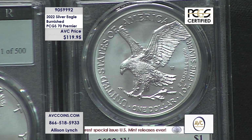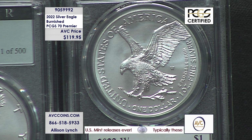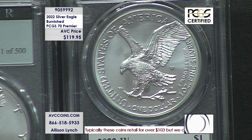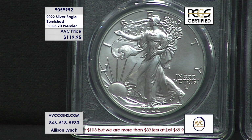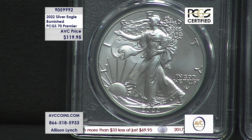So in 2022, for the first full year of production on that brand new Eagle Landing reverse design, they made uncirculated coins, more than 14 million. They made West Point proofs at 500,000. And then these burnished, these satin finish coins, the lowest minted of the year is only 160,000. So mintage figure, satin, burnish wins the race. That's chapter one. Chapter one, absolutely. But now we want to get to the rest of the story.